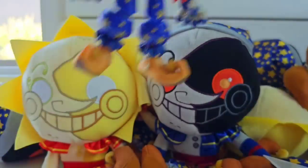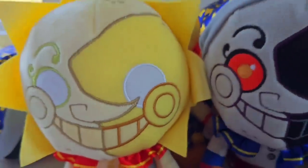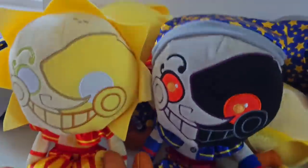So we're probably going to get Sun and Moon Funko Snaps, which I think would be really cool. So I'm absolutely loving these plushies. They're so cool.